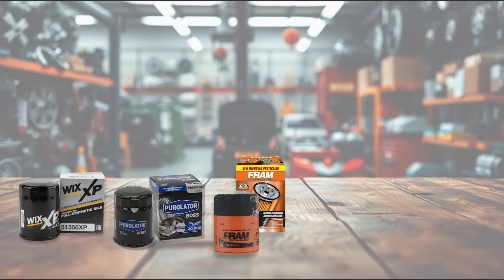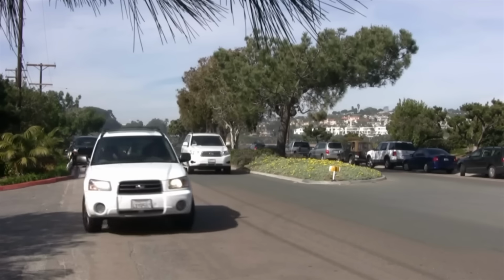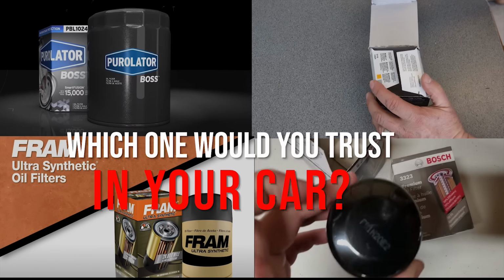Every filter on this list can protect your engine, as long as it fits your vehicle and matches the way you drive. Which one would you trust in your car?